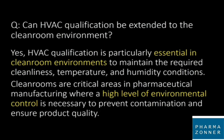Can HVAC qualification be extended to the cleanroom environment? Answer is yes. HVAC qualification is particularly essential in cleanroom environments to maintain the required cleanliness, temperature and humidity conditions. Cleanrooms are critical areas in pharmaceutical manufacturing where a high level of environmental control is necessary to prevent contamination and ensure product quality.